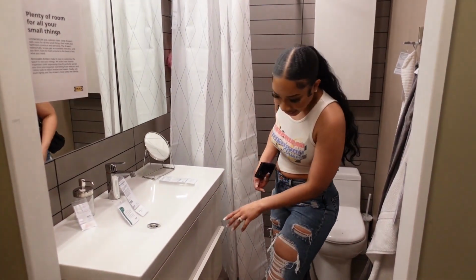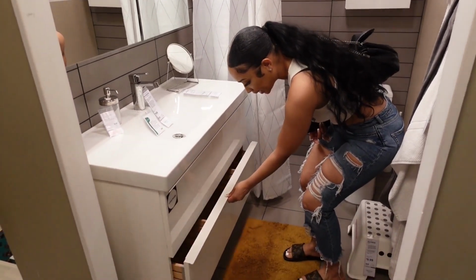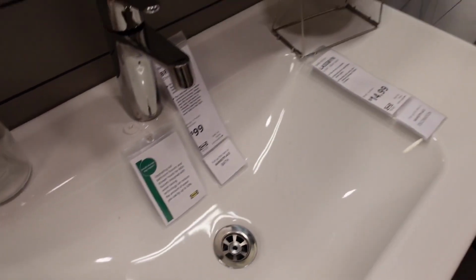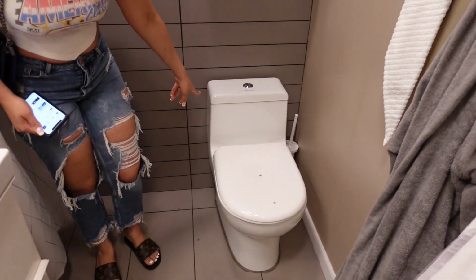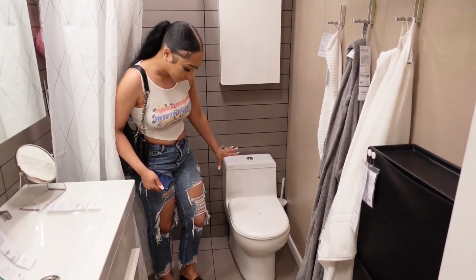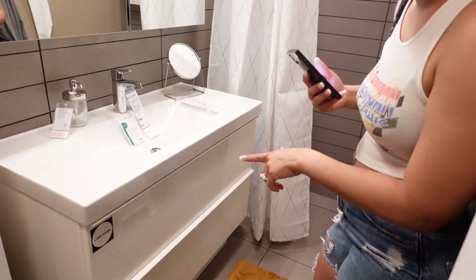So this is new to me here, but it doesn't say that it's new. So I haven't clearly been in here in a while. They have the modern style toilet. This one is really big. This is like the new style toilet with the push button at the top. But this one is really big. I've never seen one that big. Really want something like this.